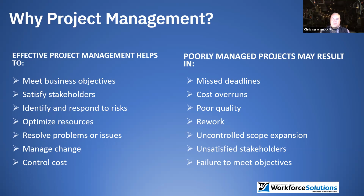That's what I spend most of my time on in a day, not only addressing the current risks that we have in our risk register, but also looking out over the horizon to figure out what other risks we have coming up that may impact the success of our project.